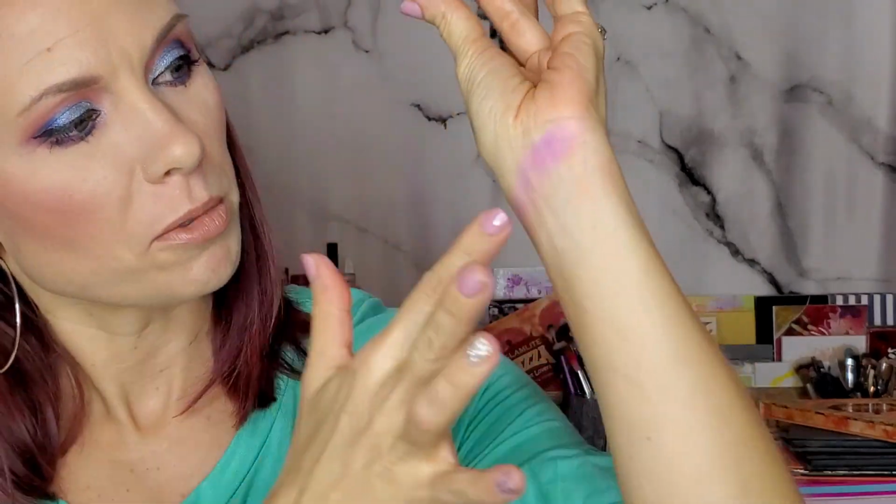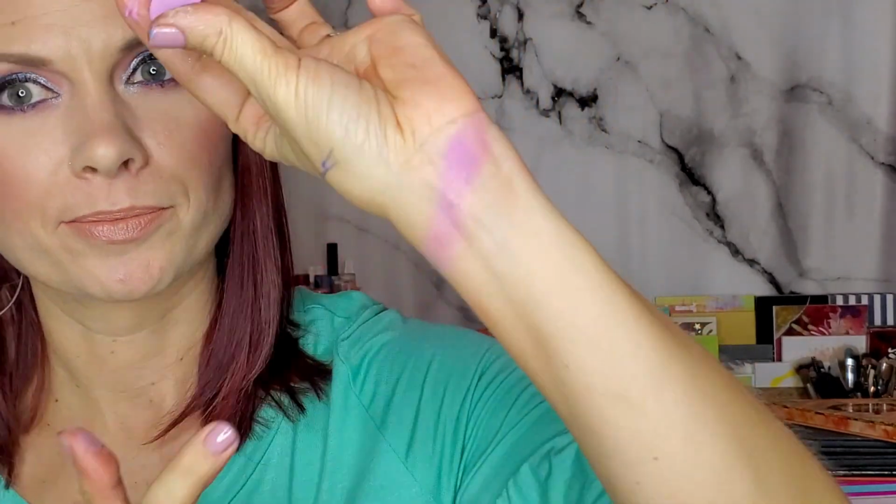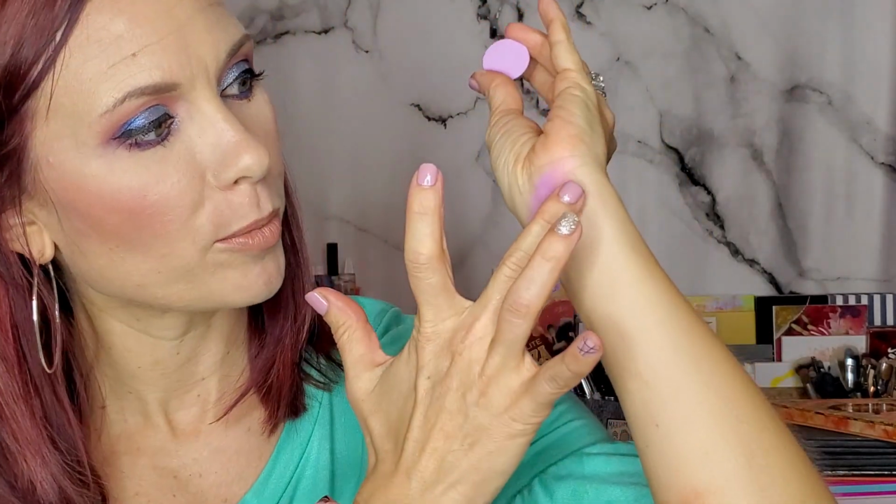colors. All right, we've got Two to Mango. It's like a lilac shade with a little more pink to it. Let me build that up a little bit. There we go. And Howlin'. This is another one of my very first Colourpop shadows that I had. I don't know if they still make it. And that is more of a purple lilac than that very first one.